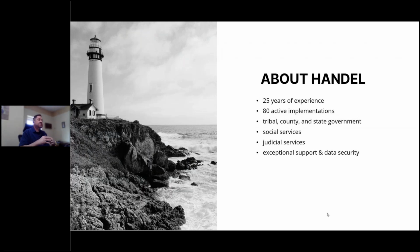And then in addition to the system and the implementation services that we're going to be talking about, we also provide exceptional support. That doesn't come from us. That's not a marketing ploy. We get that feedback from our customers. And of course, when we're dealing with the types of data that we do in RiteTrack systems, data security is of utmost importance. And so RiteTrack has first-class security as well.